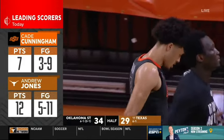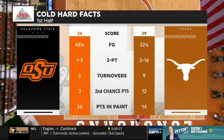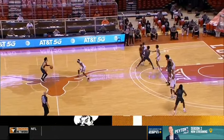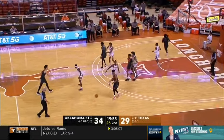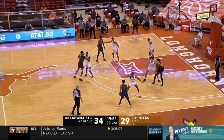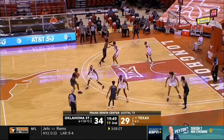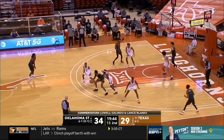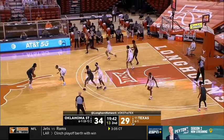Cade Cunningham has 7. But really, yeah, OSU came out and they switched it up a bit, but played a lot of zone, and I think that's what was there. But it's okay if you're Texas, one, to get out in the open floor and attack that way, and also run some man offense, even if the team's playing zone. Just because the team's playing zone, you don't have to just sit out and park yourself behind the arc.